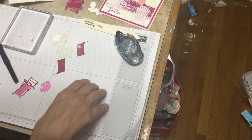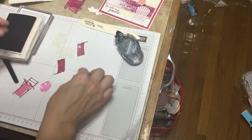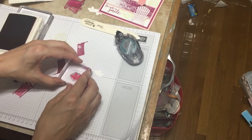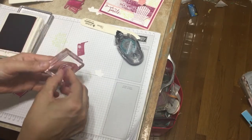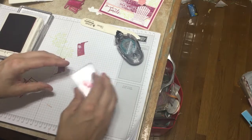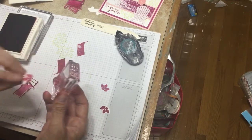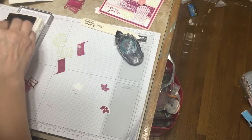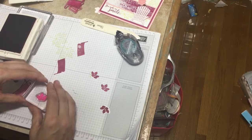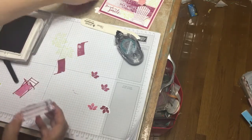And then flowers, I did a couple in the berry and a couple in the powdered pink. You could even offset if you wanted to. Well, that one I didn't get lined up very well. Trying to go around this camera. Let's scoot it over a little bit. So you can lighten the tone.